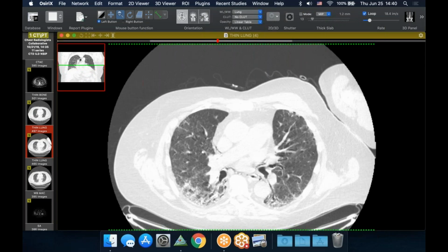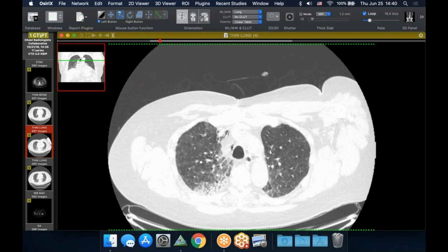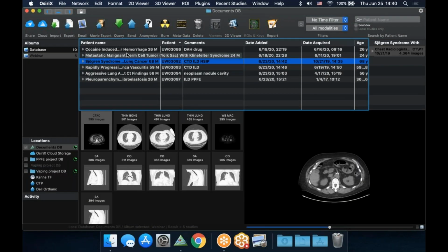And somewhere in here, he had a lung cancer too. I got to remember where that was as well, just on top of things, making matters worse. But 2 cases of rapidly progressing fibrosis. They're usually associated with connective tissue diseases, often myositis, but here's a case of an ANCA and a case of Sjogren syndrome with that. And I think that is all I have today.